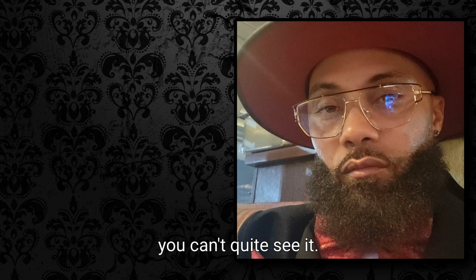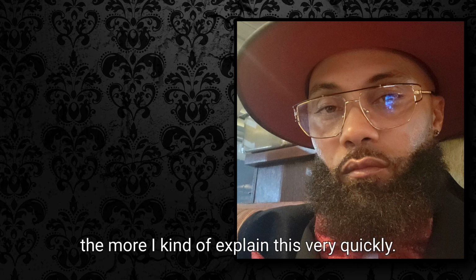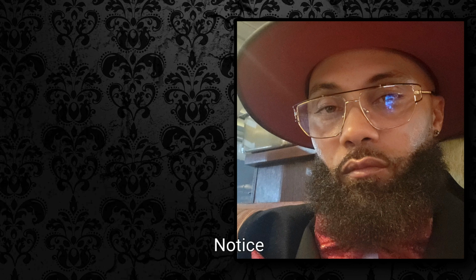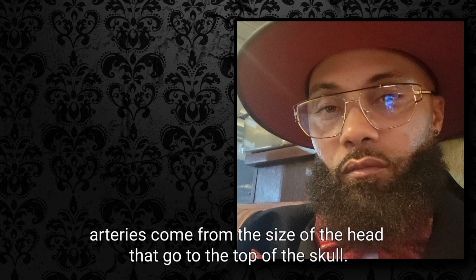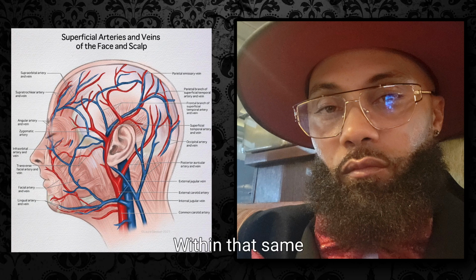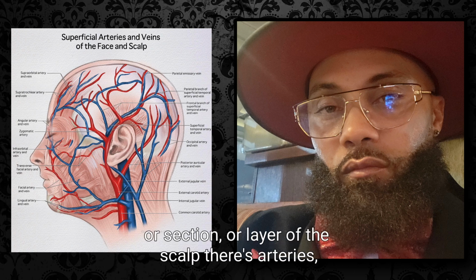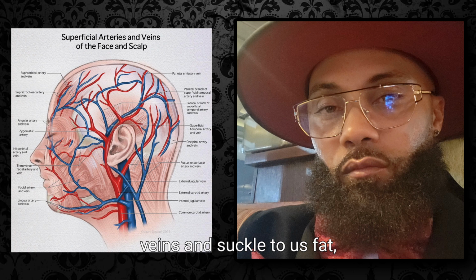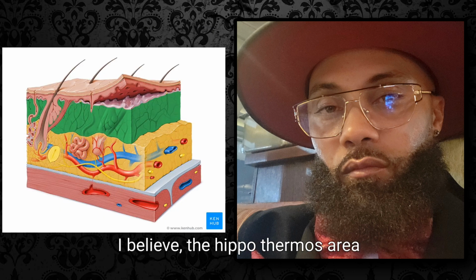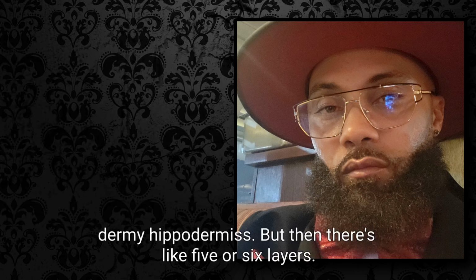When you look at it, you can't quite see it, but the more you look at it, the more I kind of explain this very quickly, it would become pretty obvious. Notice that arteries come from the sides of the head, they go to the top of the skull. Within that same, let's just say, segment or section or layer of the scalp, there's arteries, veins, and subcutaneous fat. They're all on that same, I believe, the hypodermis area. Okay. Third level down, epidermis, dermis, hypodermis, but then there's like 5 or 6 layers, okay, to the skull.